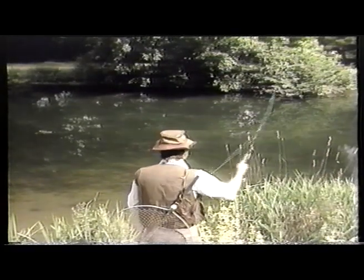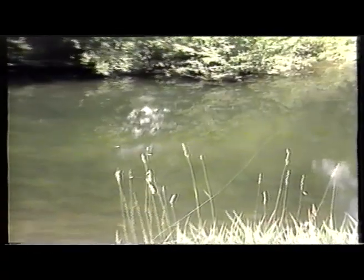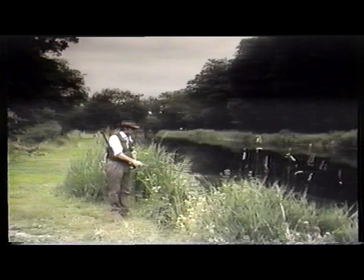Right, there she is. Let's see if that cast will go over the fish and hopefully she'll spot the fly. No, totally ignored it that time. Let's have another go and put it in front of her. Now that dropped nicely. Will she see it? Yes, she's coming. Here she comes. Come on. Come on. Mouth open. Come on. You blighter, took it short.